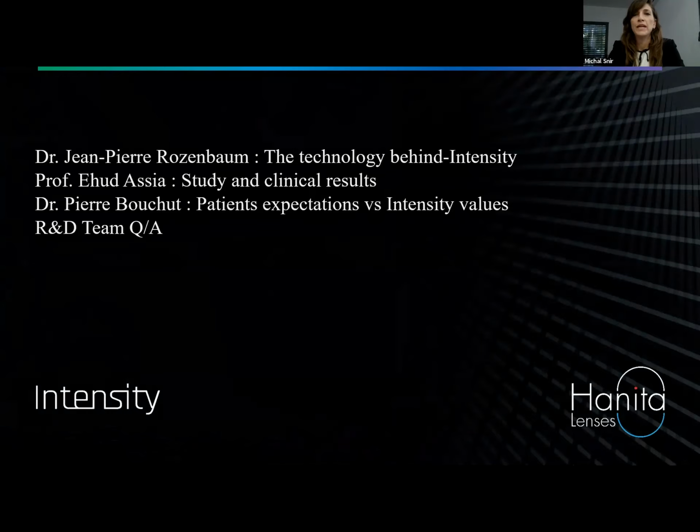Our speakers for today will be Dr. Jean-Pierre Rosenbaum, who will be talking about the technology behind Intensity. Professor Ehud Astia will speak about his study and the clinical results. And Dr. Pierre Bouchou will speak about the patient expectation versus intensity values. At the end of these three presentations, our R&D team, Iman Khouri, who developed the Intensity lens, and Alex Mailarov, the head of R&D, will both give answers to your questions.